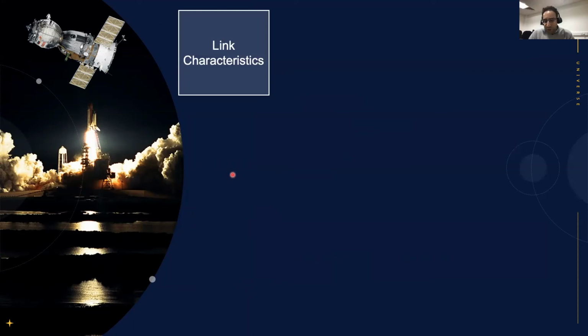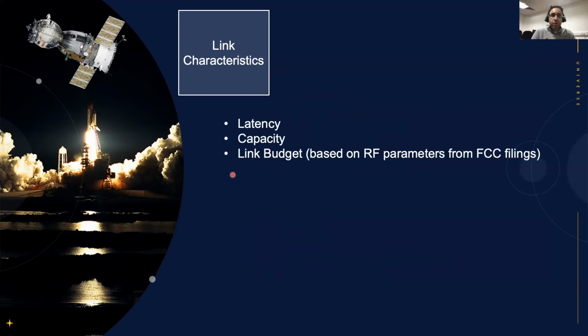And how we define the link: we actually define the link based on three values: based on the latency of the link, based on the actual capacity of the link, and based on the signal to noise ratio that the link is experiencing. And in order to understand the signal to noise ratio, we need also to compute the link budget. Here I'm talking mainly about the link budget of the wireless channel between the ground station and the satellite.